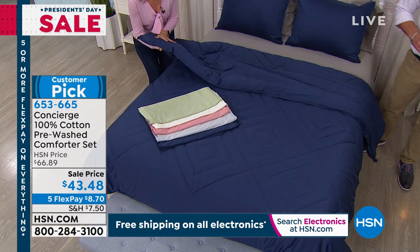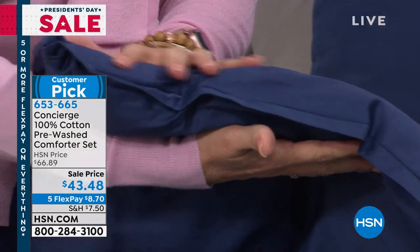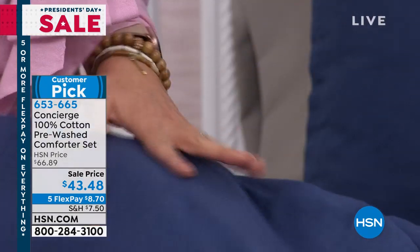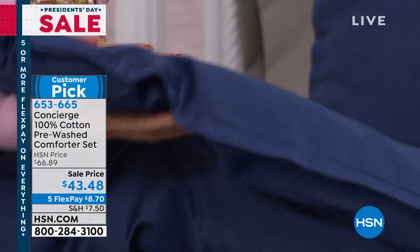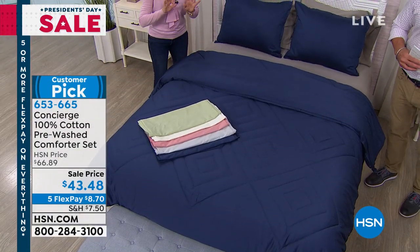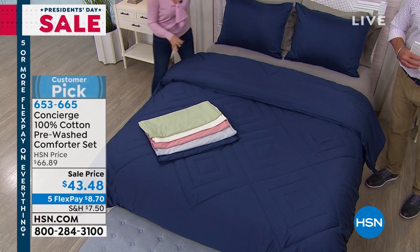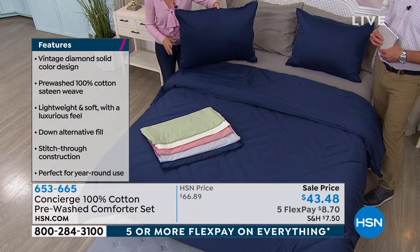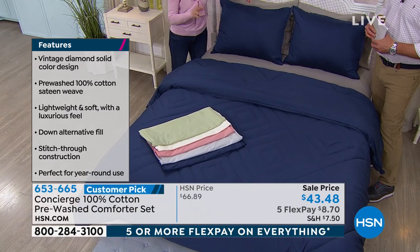So look at it. It's the nice year-round weight. This is the navy. You've got that little bit of framing on the edge. It reverses to that same 100% cotton on the back. And then it has a down alternative fill on the inside. And that's important too, because you can just throw this in the machine, wash it, dry it. And it's coming with the shams. Coordinating shams. That's a quick bedroom makeover right there.